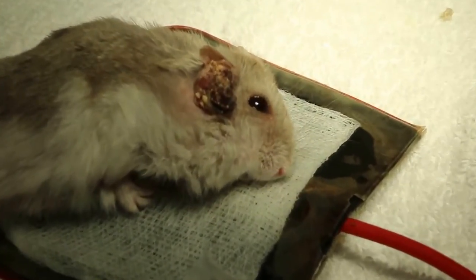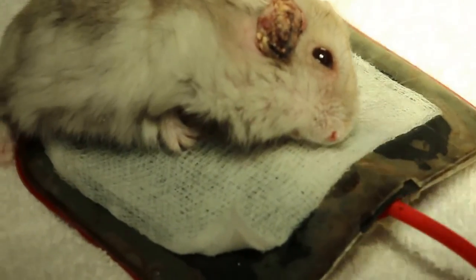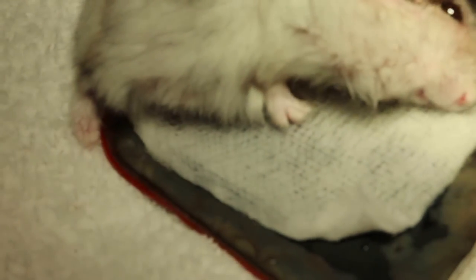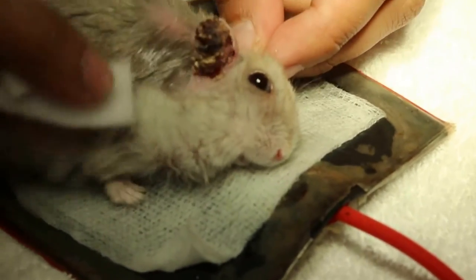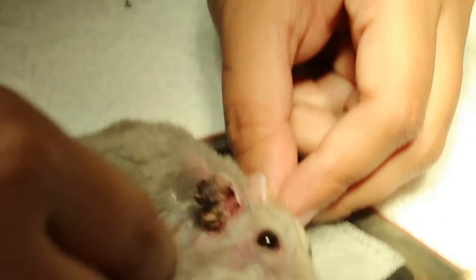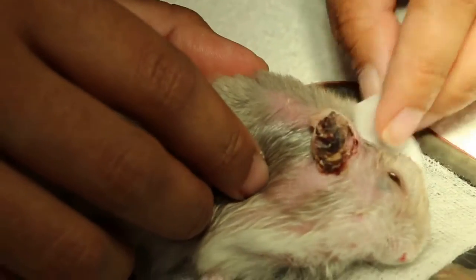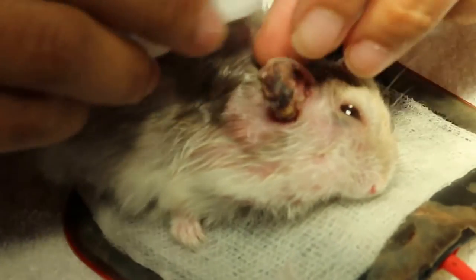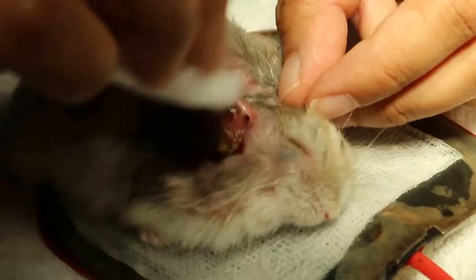So normally you place the hamster there and then do the cleaning first. But you've got to be very fast, because he'll wake up again. You can see the tumor has gone into the whole ear flap. So already, in case the hamster wakes up, we clean up first.